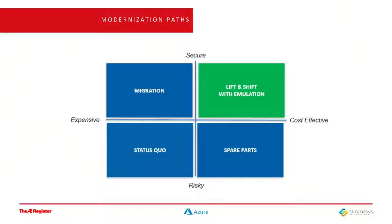So the options here in this chart you have on the screen, the bottom left is do nothing. That seems the cheapest and the safest, right? Well, in fact, it's the most expensive and it is the riskiest, because as it gets older, there is a risk there which you don't see. But come on, we all know that it's there. Spare parts are disappearing. The humans that are maintaining it are disappearing, retiring, and you're stuck with some machines.